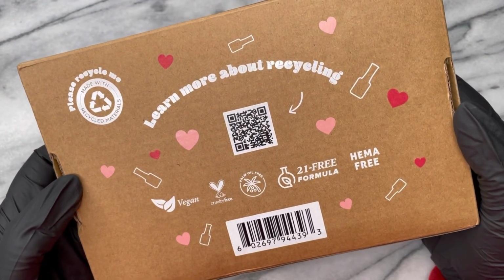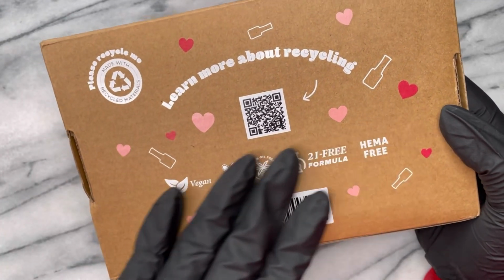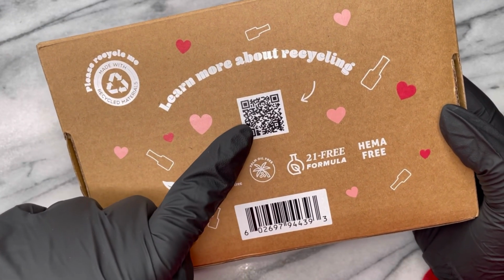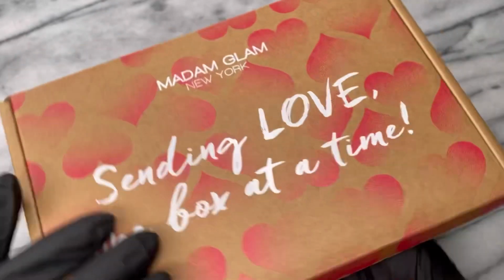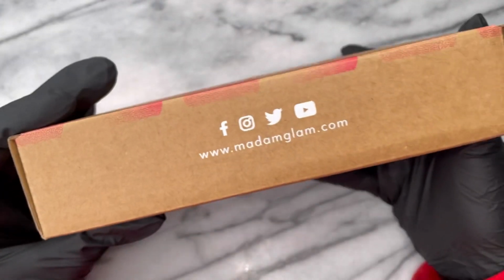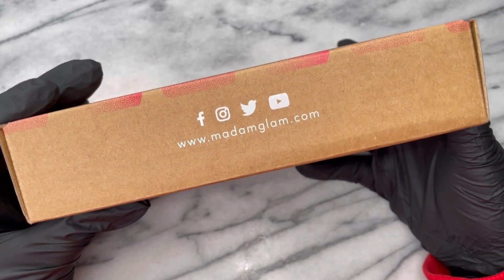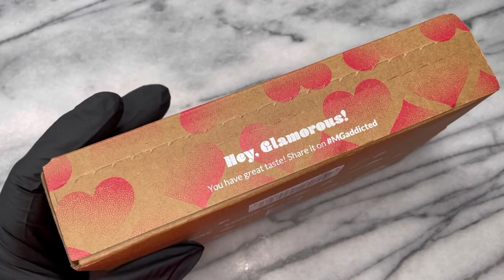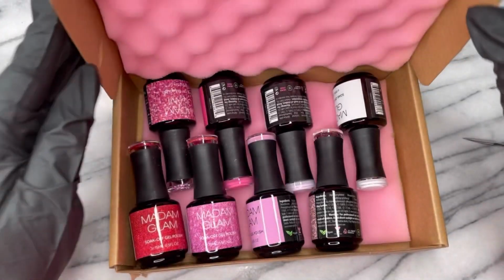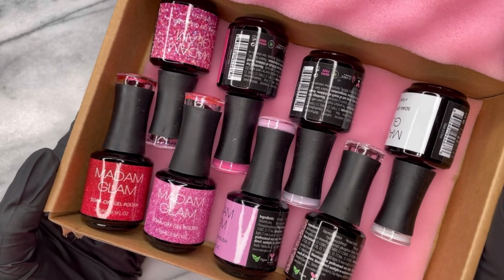And also this has things a little bit different. So the vegan, cruelty-free, 21-free formula, palm oil free and HEMA free is usually along the side, but they've put it on the back of the box with a special QR code. The moment you scan that, it shows you different recycling depots, where you can recycle the nail polish, the boxes, so much information. So I just love how environmentally conscious they are.